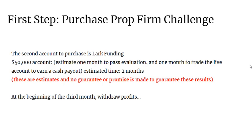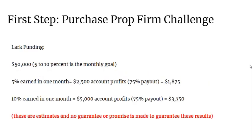By the way, as I mentioned earlier, there are other companies out there that you can do the same thing with, and add more than just these two accounts to the trade copier so you can compound or double your income. But we'll talk about that in the end here. Now, at the beginning of the third month, you can withdraw the profits again. So let's take a look at what this would look like.